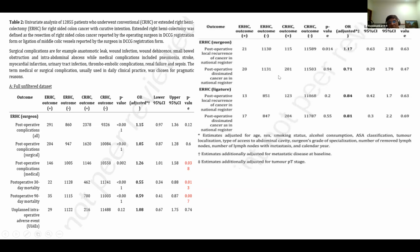So that means they don't add up, sir. So that means you have a higher mortality and morbidity in the extended right hemicolectomy for no oncological advantage. Is that what they are saying, Praveen? Yes, sir. There is an ambiguity in that also, because in the explanation they say it is not so. It is not like that. I don't know how to interpret this data.